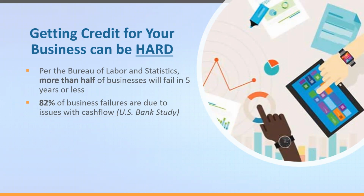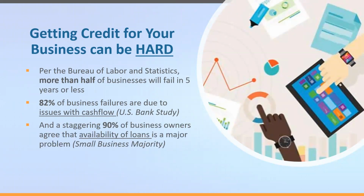Look, we all wish that our business grew at a steady rate. You can count on month to month what your revenue is going to be, but we all know that's not really the case when it comes to your business. You're going to have your peaks. You're going to have your valleys. And this is amazing. 90% of business owners agree that the availability of loans is a major problem. This is right from the Small Business Majority magazine.